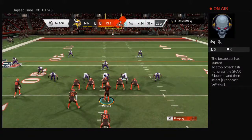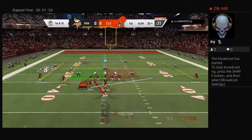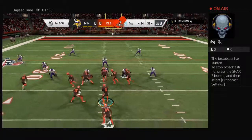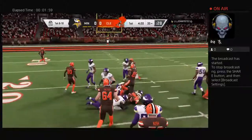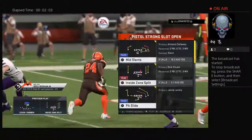So they'll come up 1st and 10 now from the 33. A first carry now for Nick Chubb. And between the last 2 plays, they moved it over half the length of the football field.